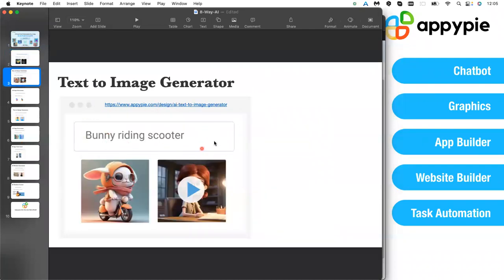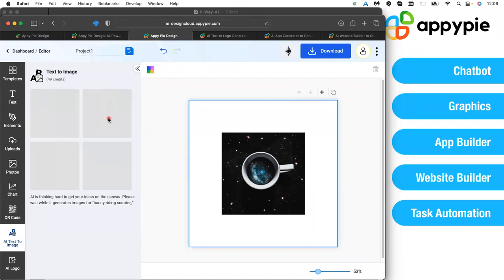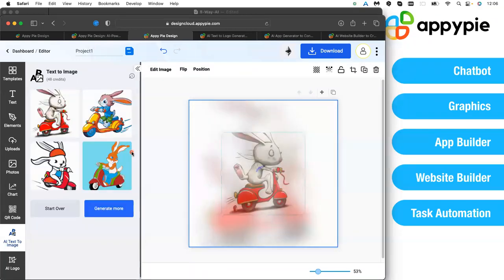Let's do bunny riding scooter. Let's see what that gives us. So you would type it in, click generate image. Again, our AI is thinking hard to get your ideas on the canvas. Once it's generated, you can start editing those images immediately. You can download it and do whatever you need to it.